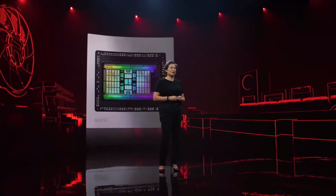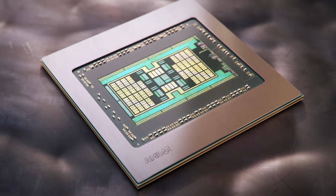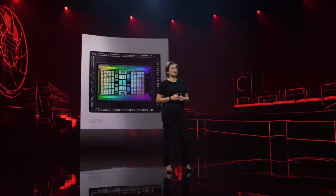And now I'm very happy to show you for the first time Big Navi. This is the chip at the heart of our high-end Radeon RX 6000 series. 26.8 billion transistors built with leading-edge 7-nanometer process technology. Big Navi is our first product powered by RDNA 2. We have made incredible progress on the architectural front. And now let me turn it over to AMD fellow Laura Smith to give you more details on the architecture.